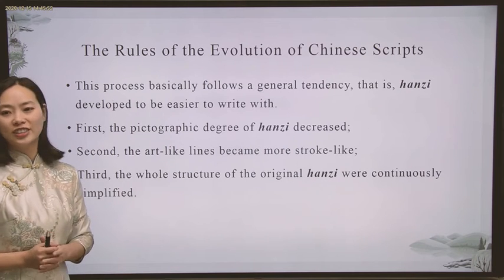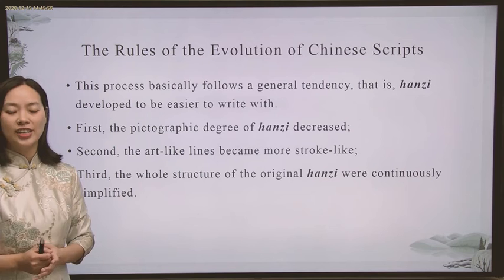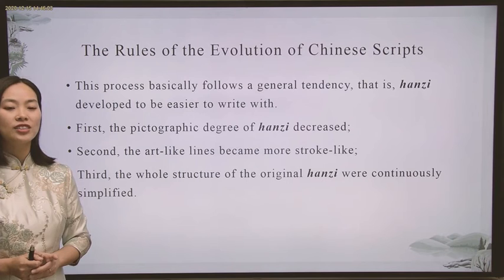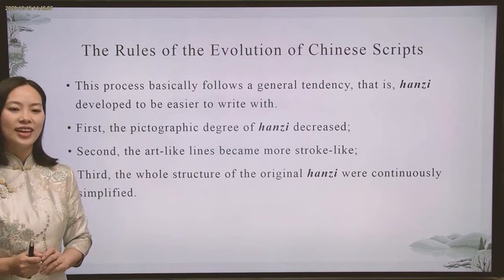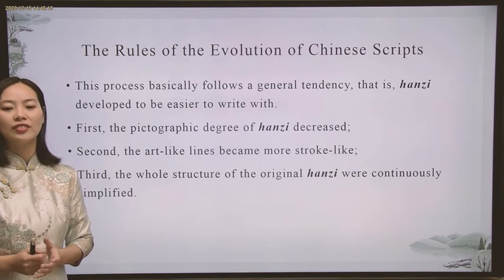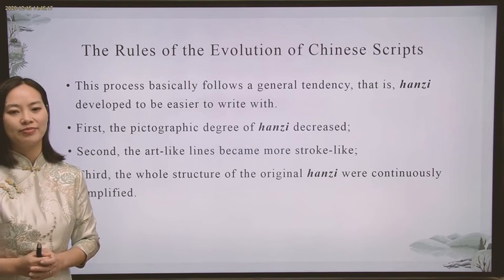Evolution of Chinese scripts. This process basically follows a general tendency. That is, Hanzi developed to be easier to write with. First, the pictographic degree of Hanzi decreased. Second, the art-like lines become more stroke-like. Third, the whole structure of the original Hanzi was continuously simplified.